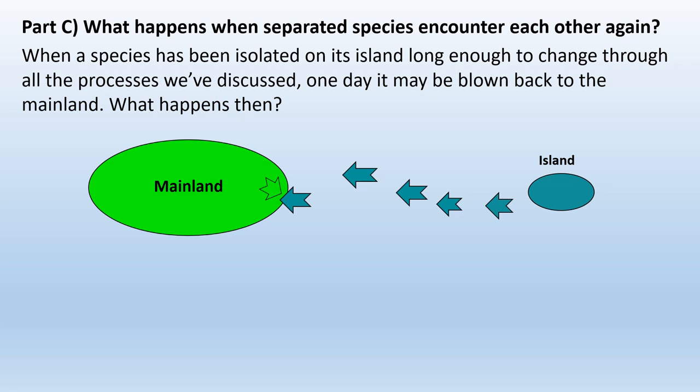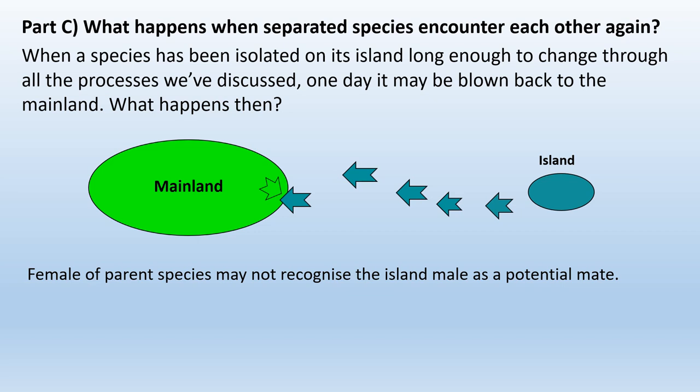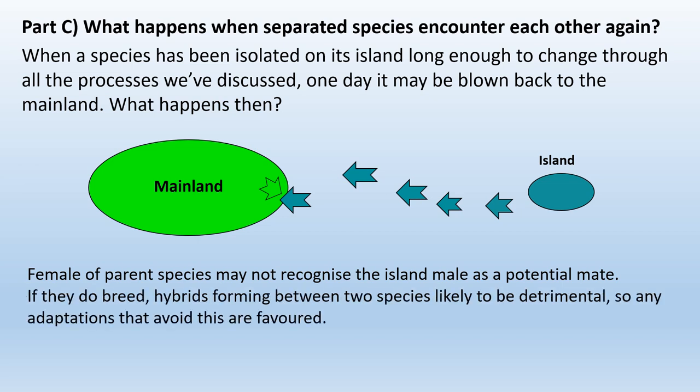So one thing that may happen is that the female of the parent species may not recognize the island male as a potential mate. He may just be too different for her to believe that he's the same species, and therefore refuse to mate with him. Alternatively, she may not be too fussy and may allow him to breed, and so you're going to form hybrids between the two putative species.